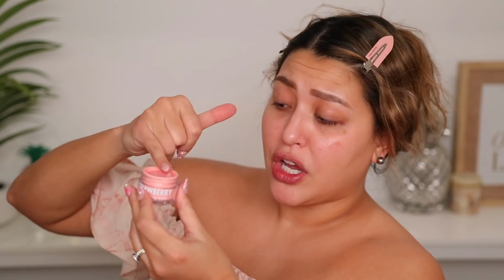Whoops. Ooh, it smells really, really good. Oh, it definitely smells like strawberry. So there's no little spatula. I'm just gonna, oh, ew, she gooey. She very, very gooey.